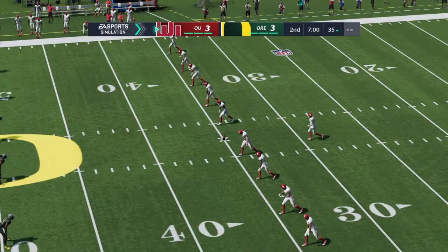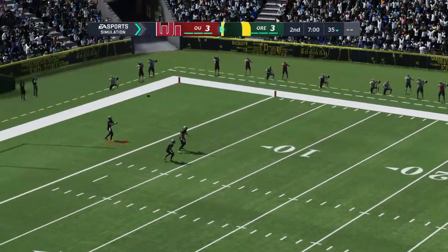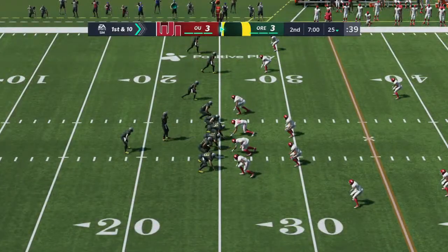Each team with a possession, each team with a field goal as the kick is away. This will make it into the end zone, and it'll come out to the 25 as he will not attempt to return.